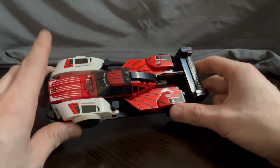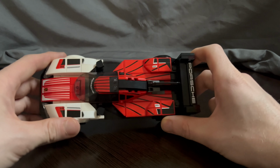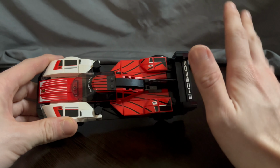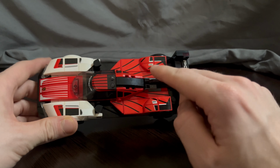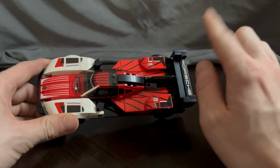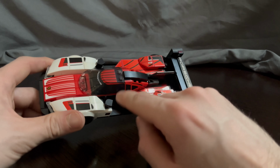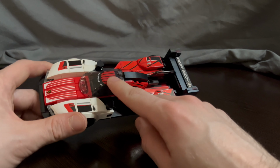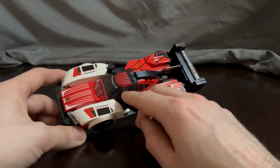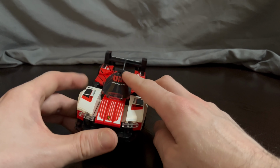We're still getting a lot of stickers. I think about 35 stickers went into this, which honestly, these stickers are spot on in detail. These are exactly how the 963 looks. If you go and find pictures of it, it's exactly how it looks. So fantastic job. You do have your printed pieces. No printed Porsche pieces except for the windshield, which is wonderful. And I think this piece has been used before, if I remember correctly. I'm trying to think of something, but I can't think of it at the moment.